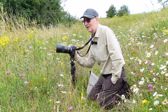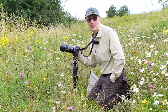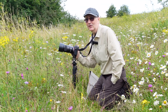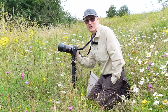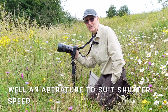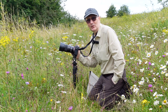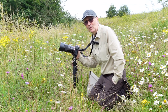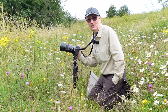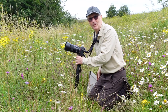And again, today, we're in quite reasonable light. Sun's gone behind the cloud at the moment, but when the sun comes out, world's your oyster. You can select what you like: 1/500th of a second, 1/1000th of a second, and you'll still get the aperture you require. Awesome. And of course, we're on spot metering, spot focusing, and yeah, absolutely brilliant. Anyway, I shall shut up and get shooting.